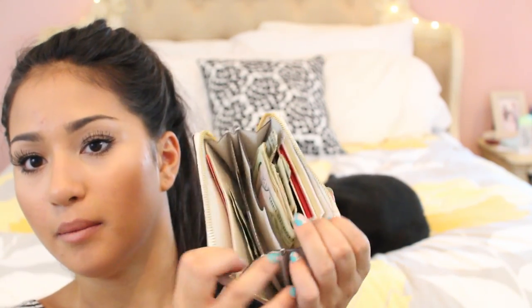Trend alert. The first thing in my bag is this Michael Kors wrist wallet. It comes with a little strap to make it a wristlet, but I like to use it as my wallet. In here I keep money, cash mainly, and some gift cards, and that's it, because I don't have my driver's license or any credit cards.